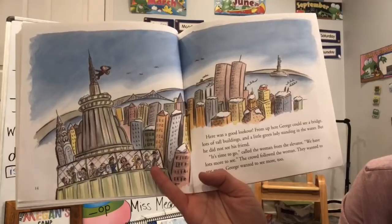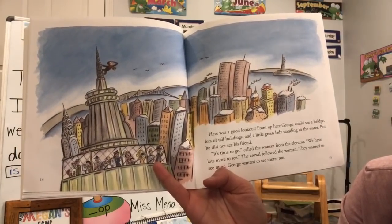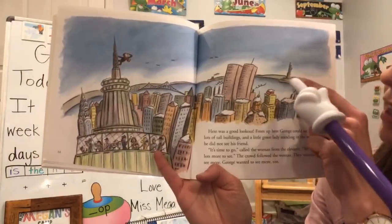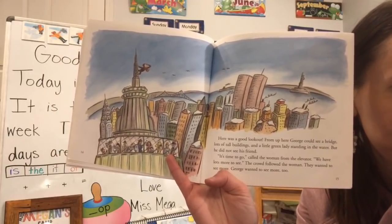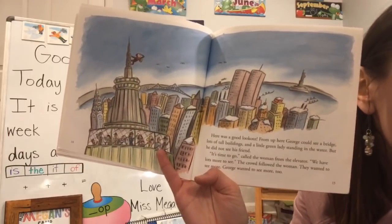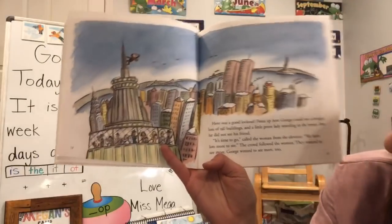From up here, George could see a bridge, lots of tall buildings, and a little green lady standing in the water. Do you know where she might be if she sees a little green lady standing in the water and lots of tall buildings? It's called New York City. Daddy used to work there, that's right.